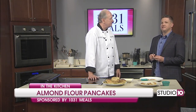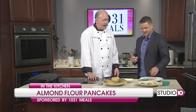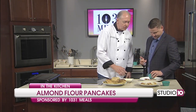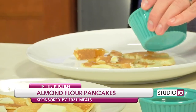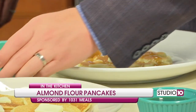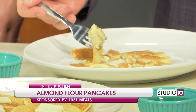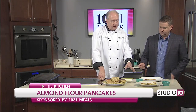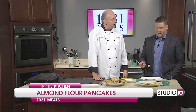They are terrific. Now, as you're doing this, I says, but what are we going to do for syrup? About this. This is a special sugar-free syrup that we have at 1031. It is not sweetened with chemicals, even though it is sugar-free. It's not using the common artificial sweeteners. It is sweetened with a plant-based sweetener. So it tastes just like regular syrup. Give it a try. I can't wait to try this out.